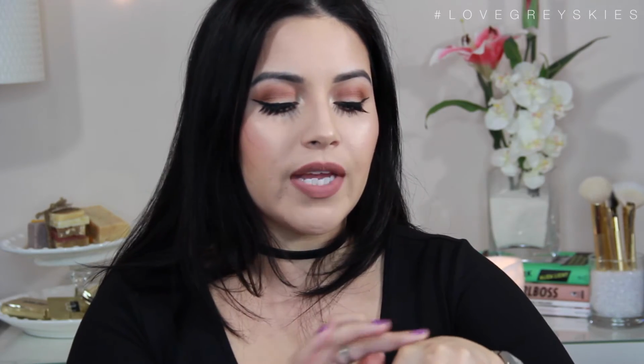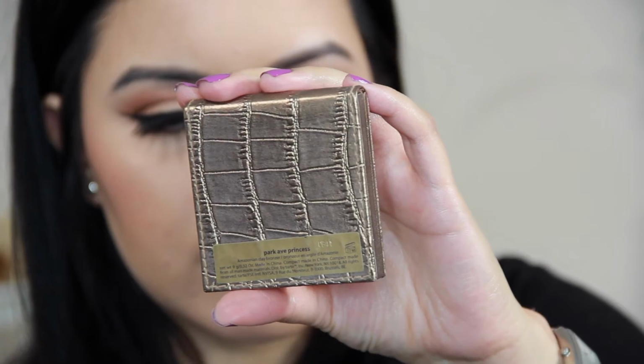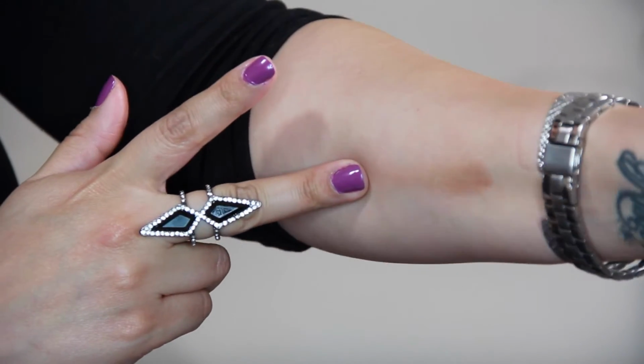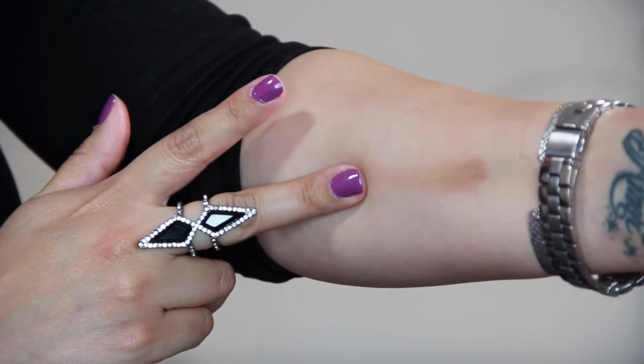It is really blendable. The next bronzer is the Amazonian Clay bronzer from Tarte, and this is in the shade Park Ave Princess, and this is more of a summer bronzer. I hit pan on it, and this has more of a reddish undertone to it, so I really like having a tan when I use this bronzer.